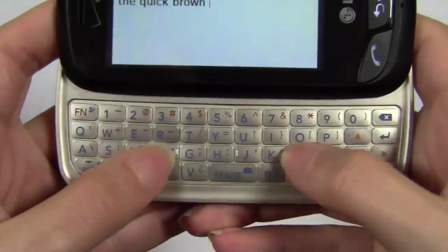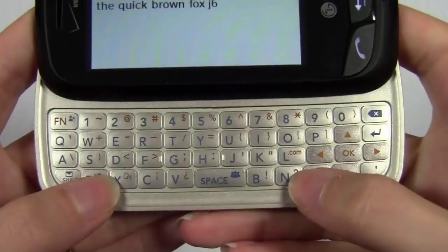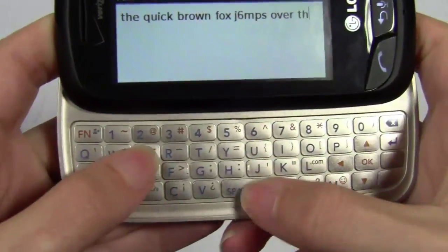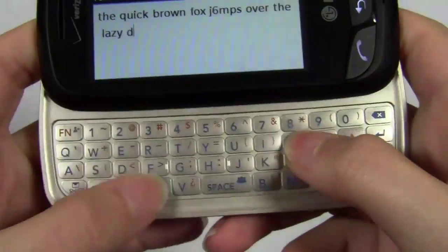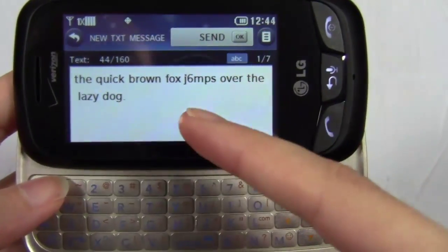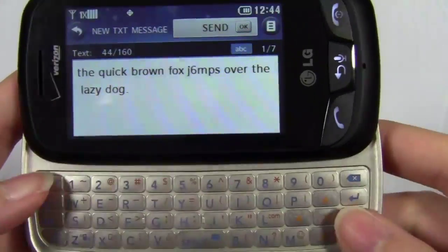So let me type out the quick brown fox jumps over the lazy dog. So, I had one mistake there. Overall, it was pretty good.